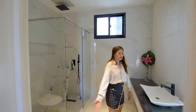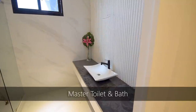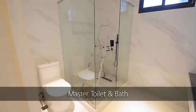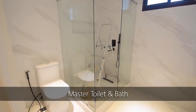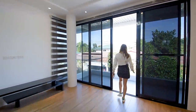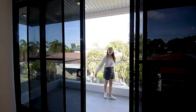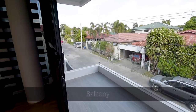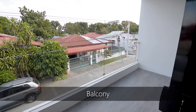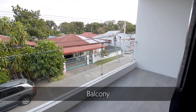And then, ensuite, toilet and bath, hindi pa rin siya tapos, wala pa siyang mirror. So, you have the sink, the faucet, and enclosed a shower area, and the water closet, and the bidet. And of course, your master bedroom has its own balcony. Check this one, guys. You have enough space, you have an overlooking to your neighborhood. You can set up a coffee table right here as well.